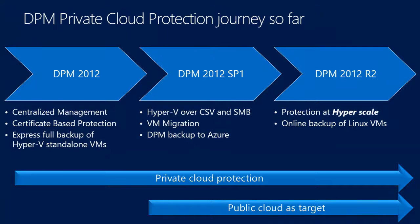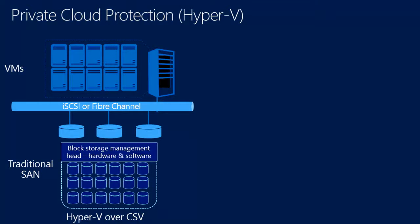Good. So now you get the online backup of that. So here are the two topologies. The first one, Hyper-V over CSV. Even after 2012 R2, we made a lot of fixes in the Windows Server and System Center, and we shipped it. Most of the customer deployments are here who use Hyper-V or CSV backed by traditional SANs. You get all the deduplication benefits, all of them.